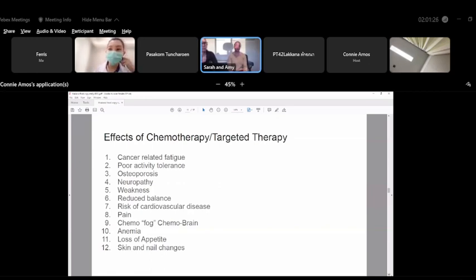Osteoporosis, with the hormone therapy that most patients are on, I usually talk about the importance of strength training and weight bearing exercises, because it's a very common side effect. Osteopenia, most of our patients get baseline bone density measurements. So I usually like to ask them, do they know, are they osteopenic? Where are they? And then again, reiterate why strength training is so important to help.